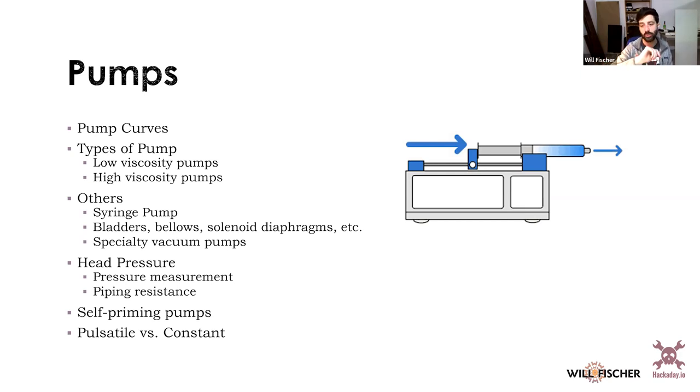Here, I've got a syringe pump shown on the screen. Basically, all that is a motor that pushes a syringe. It's great for closed systems where you need to have very precise dosing or a very known amount of material going. There's also bladders, bellows, solenoid diaphragms where a solenoid will push a thing. Which my 1970 Chevelle back in Texas has, where it pulls a vacuum to create everything. And there's just a huge variety of really cool specialty vacuum pumps that I could dork out about forever.